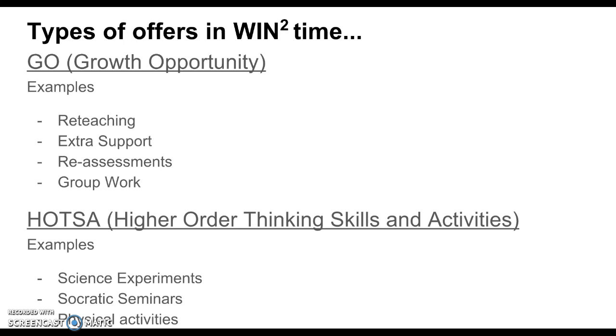You also could sign up for a HOTSA, a higher order thinking skill and activity. That could be something extra like a science experiment or a Socratic seminar in a class. And there'll be physical activities too, like basketball or walks or things like that that you can sign up for. A lot of things will have a cap, so you'll want to make sure that you check in at 7:45 on Wednesday so that you get the opportunity that you want the most.